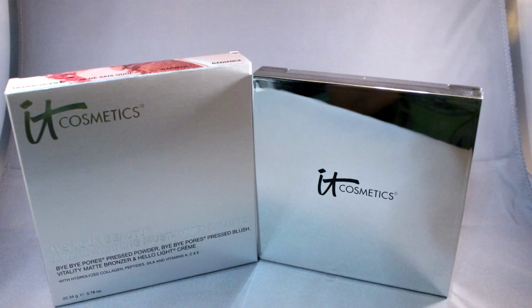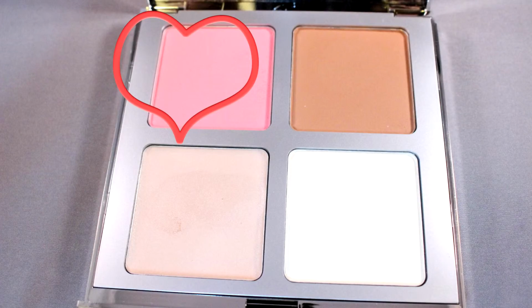I'm gonna go into It's Your Beauty award-winning must-haves palette. I'm going to take some of the blush color, which is the Je ne sais quoi color, and on the same brush I'm going to just swirl it and apply. Right on the apple of the cheek, and the other side.